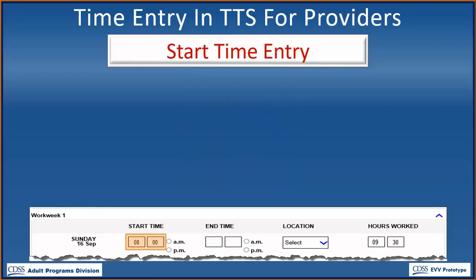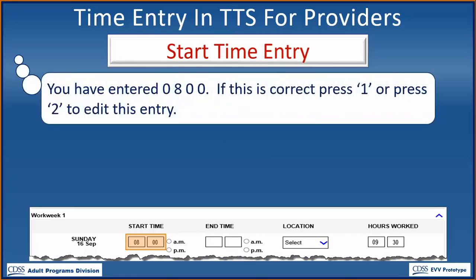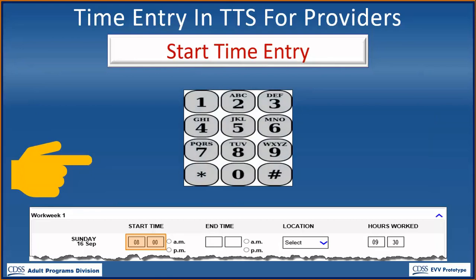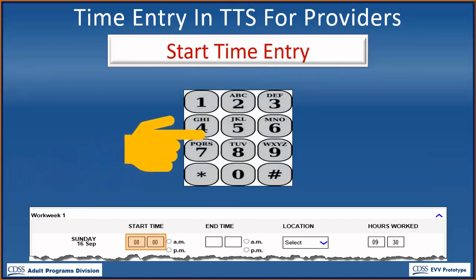After selecting the pound key, we will need to confirm our entry. The TTS will prompt you. You have entered 0800. If this is correct, press 1 or press 2 to edit this entry. Since our entry is correct, we want to confirm our entry. On our telephone keypad, we will press 1.